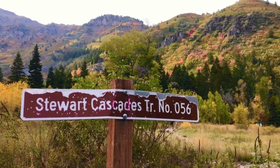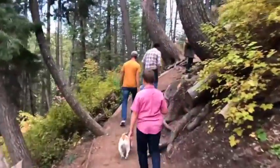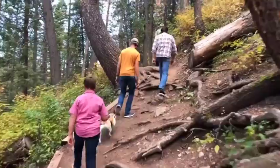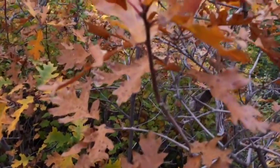Stewart Cascades, also known as Stewart Falls, is one of our favorite hikes here in Utah. It's about 1.5 miles each way. It's challenging enough to be fun, but easy enough for the whole family.